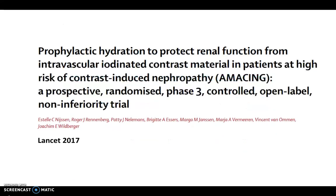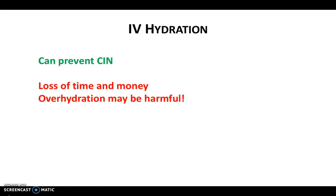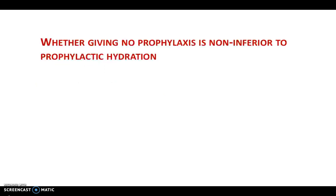So let's start with the first study, the AMACING trial, which was published in Lancet early last year. So they looked at IV hydration using normal saline, the most standard prophylactic measure. We know that this has the potential to prevent CIN. However, at the same time, it does lead to loss of time and money for the patient, and overhydration may actually be harmful as well in some situations. So the question asked by them was whether giving no prophylaxis at all is non-inferior to giving the standard prophylactic IV hydration with normal saline.